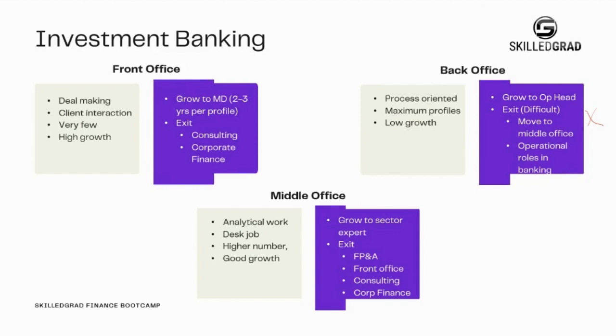From the back office, if you look at the middle office, the middle office guys are doing a bit of analytical work, or I would say a fairly large amount of analytical work. It is typically a desk job, but you're not interacting with the ultimate clients. You would typically be interacting with the front office guys, right? So the good part is that you are doing some analytical work. The not so good part is that you're not interacting with the clients. But the middle office is the best place for people who are not coming from top MBA colleges or those who are not CA rankers. Middle office is a good starting point, right?